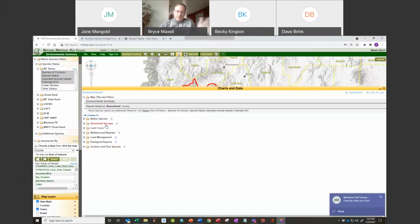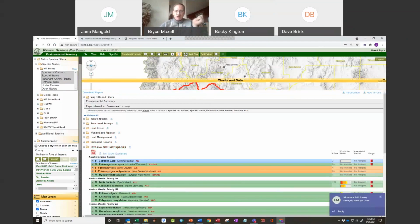You'll get a PDF and an Excel file that you can use for sorting through that data. Let's show you, by way of the invasive and pest species list here, how to access information on models.